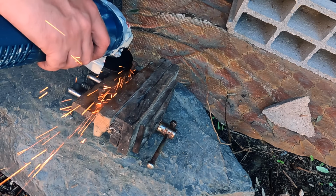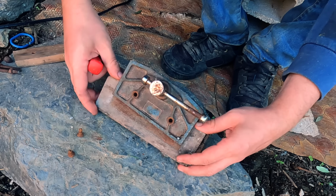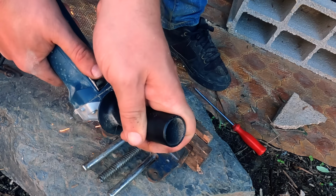So I'm going to take all of this old wood out. I've got some nice hardwood that I'm going to replace it with. I'm going to put lots of grease on it, spray paint the parts that I can spray paint, and give it a good tidy, basically.